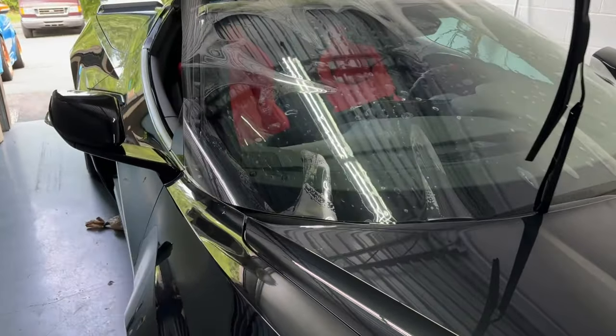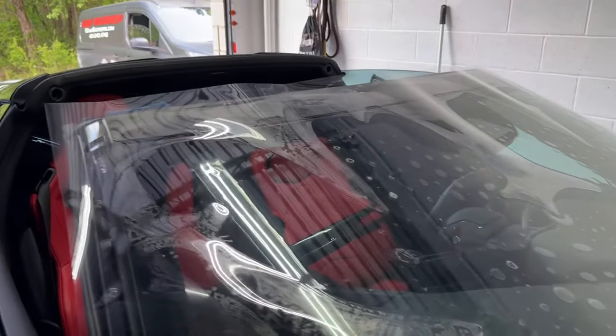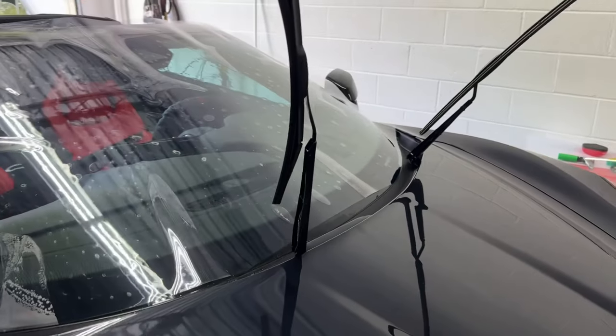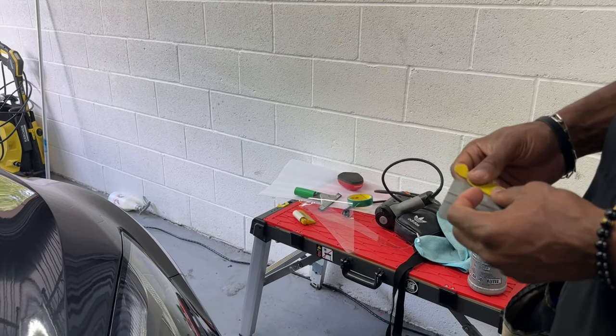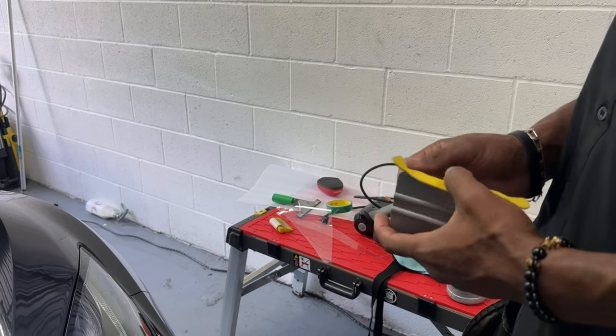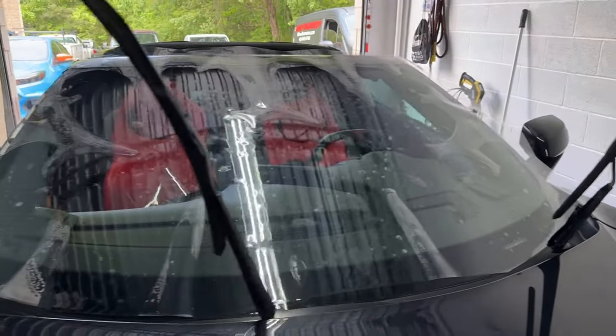So the initial trimming, cutting off all the excess, is done. And then I imagine you're about to get squeegee time. Yeah, so what I usually do is I use a new one of these buffing pads. They're called banana buffers. Okay. So you want to get a fresh one every time you do it.